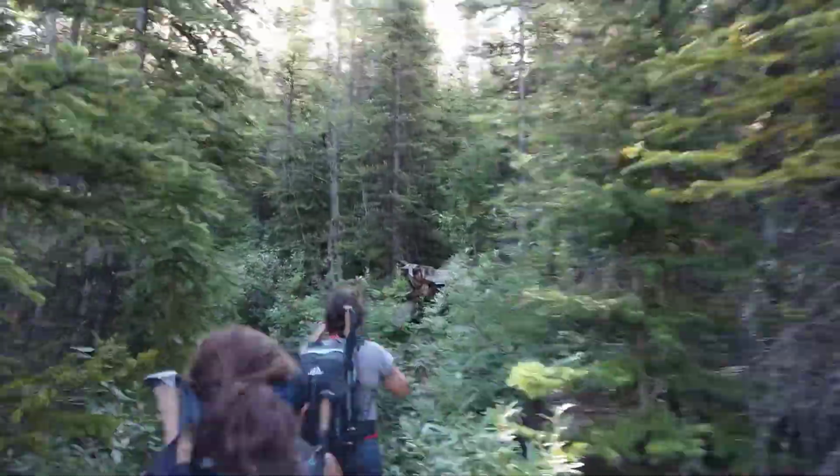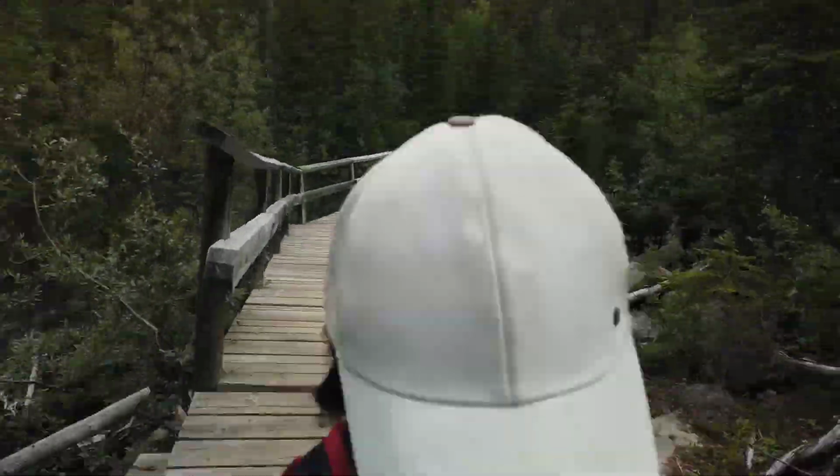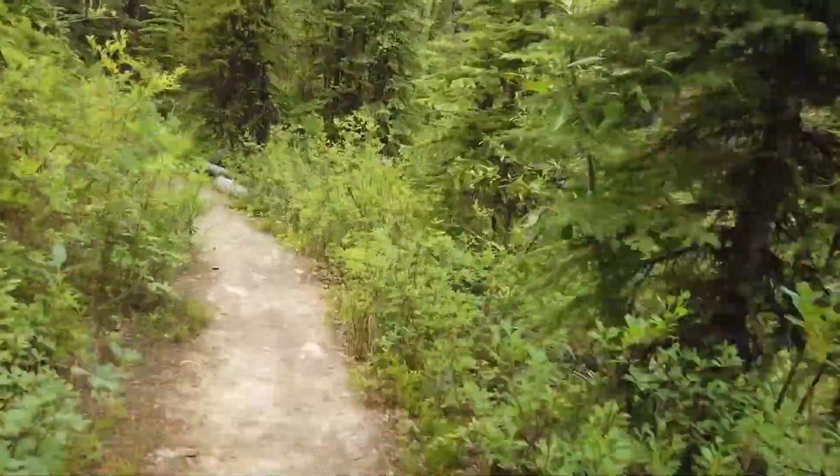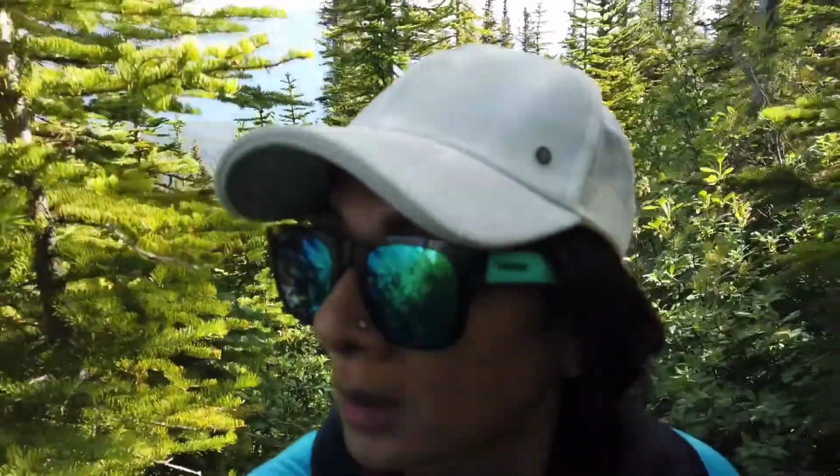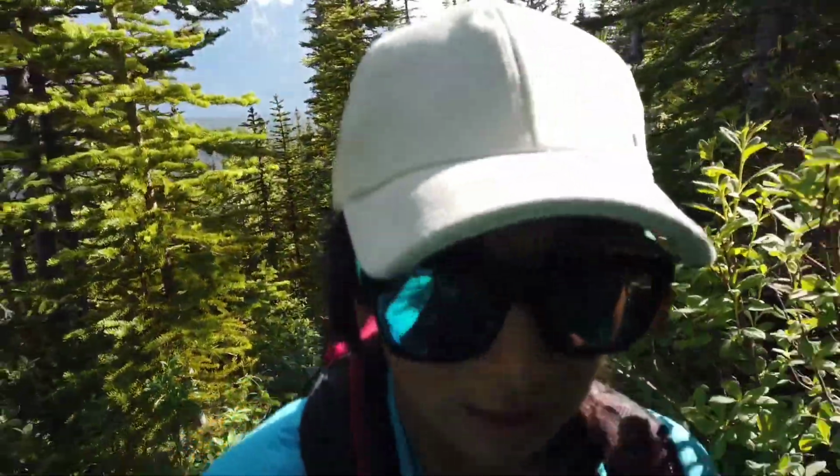After Vista, you'll start gaining some elevation to reach Arnika. You'll cross a few bridges and boardwalks. The trail is all forested and had lots of mosquitoes at this time of the year.